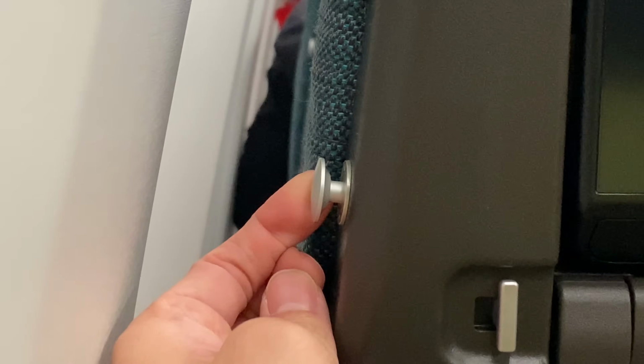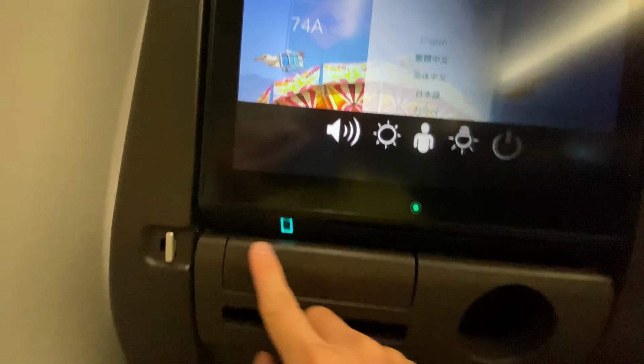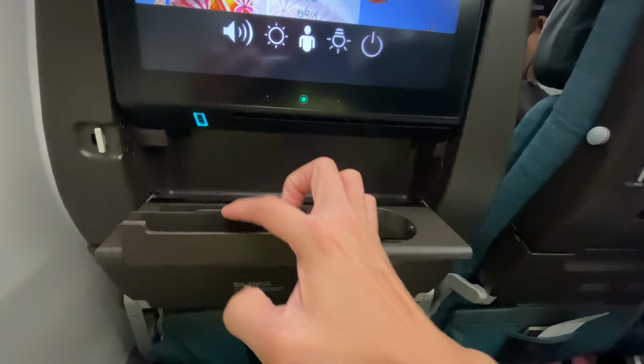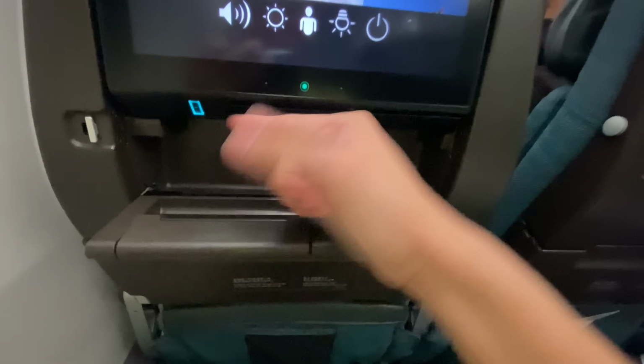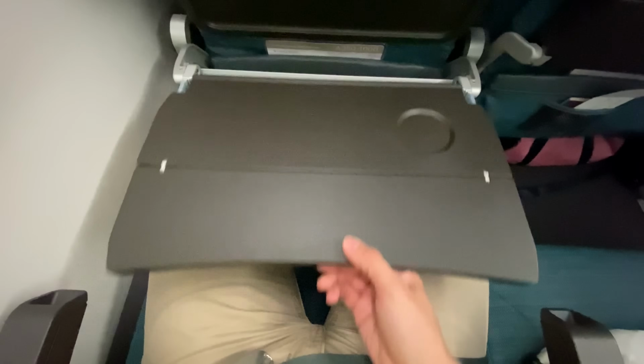You'll find a coat hook at every seat, a large touchscreen TV with a USB port. Pull the latch there and a cover will drop down. This thingy is a phone holder, next to it a cup holder, and you can store your personal belongings behind there. Your tray table is quite standard, you can move it back and forth and fold it in half.